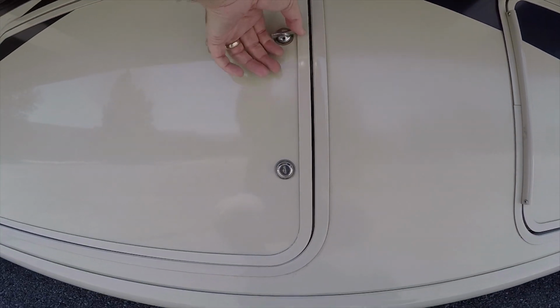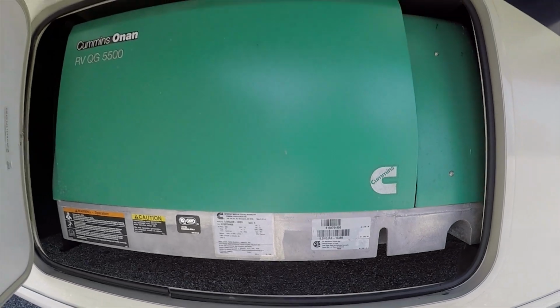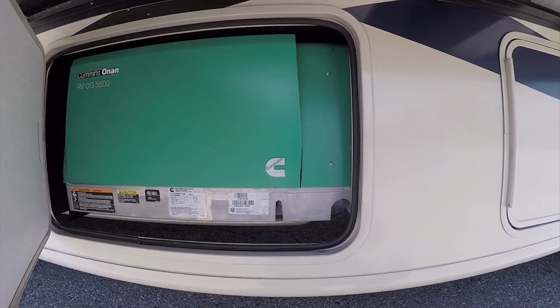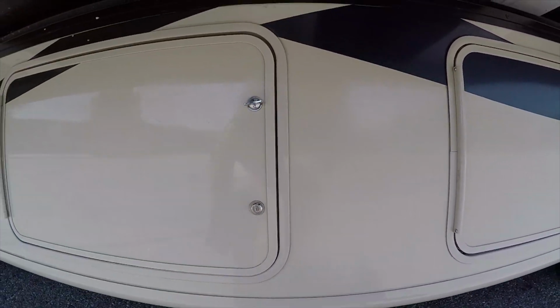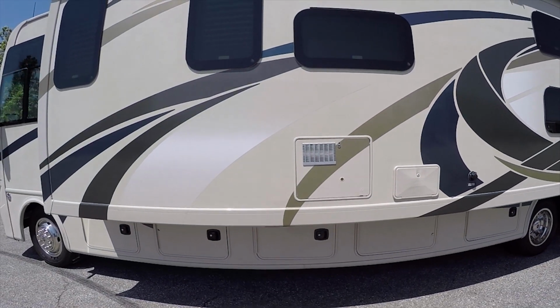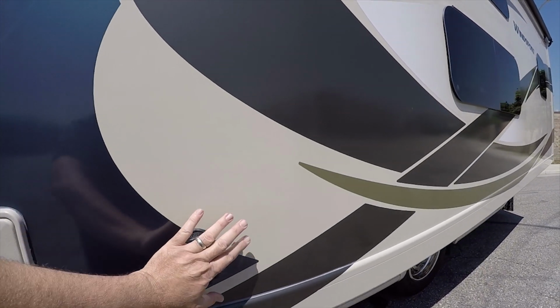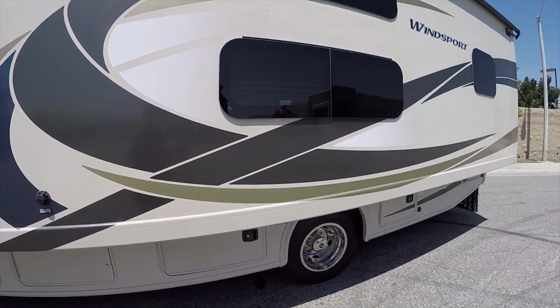It has the Onan Cummins generator, 50 amp power, 5500 watts. Super smooth, quiet generator. When you're running this at the campground, you can barely hear it. I'll show you that in a few minutes on the inside. Your exterior water hookup is right here. It's got one connection to hook up the water, and it takes care of everything for you.